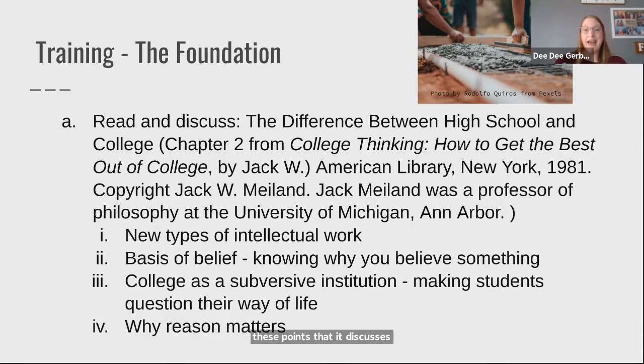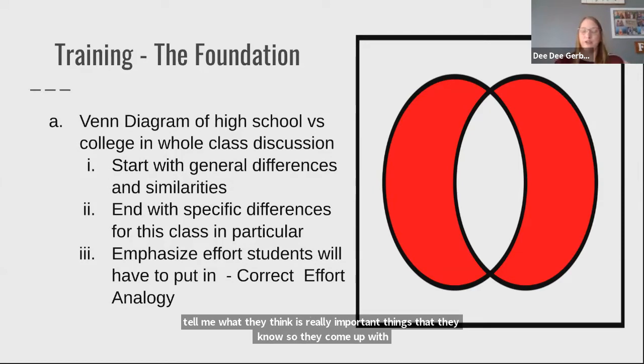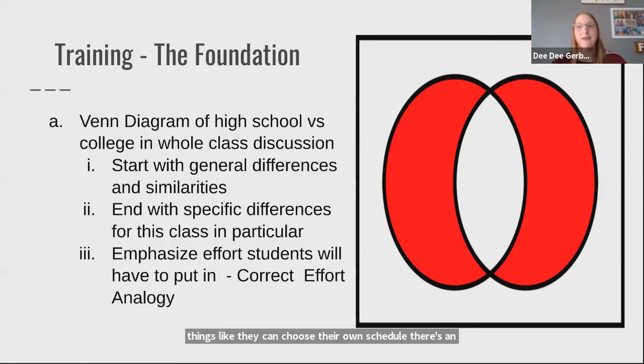Then we take that and we do a Venn diagram of how high school is different than college as a whole, right? So we start with all those general things. And I have them tell me what they think is really important, things that they know. So they come up with things like they can choose their own schedule. There's an independence of their choices. But with independence comes more responsibility. They can choose if they want to go to class or not, right? But then they have to deal with the consequences of not being there.